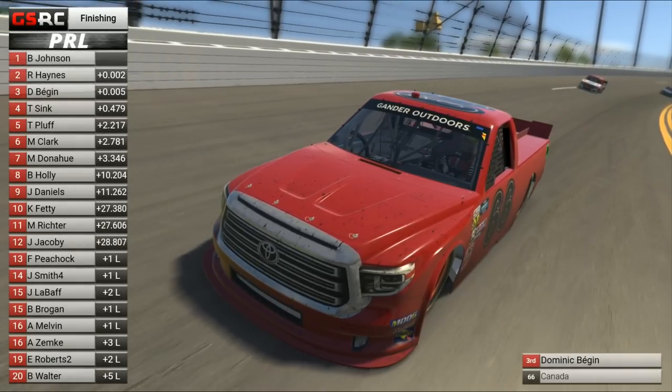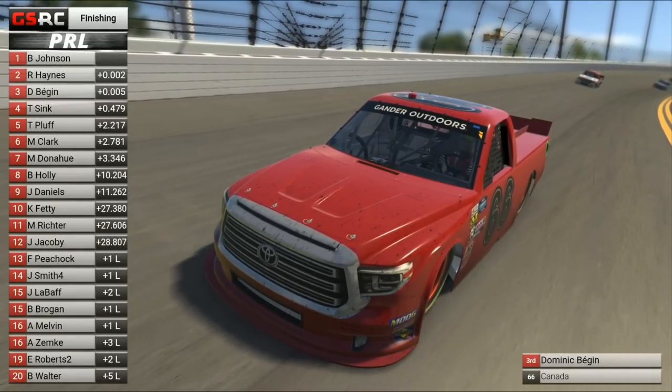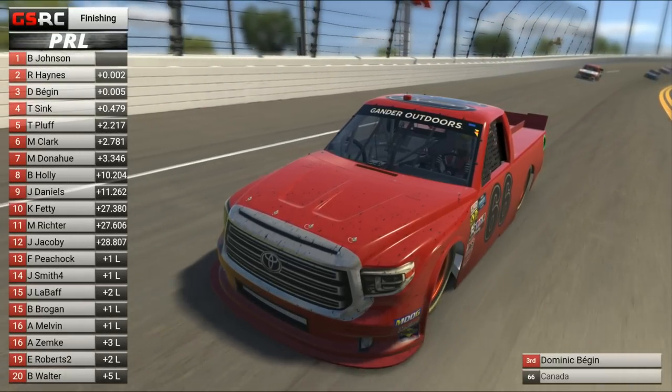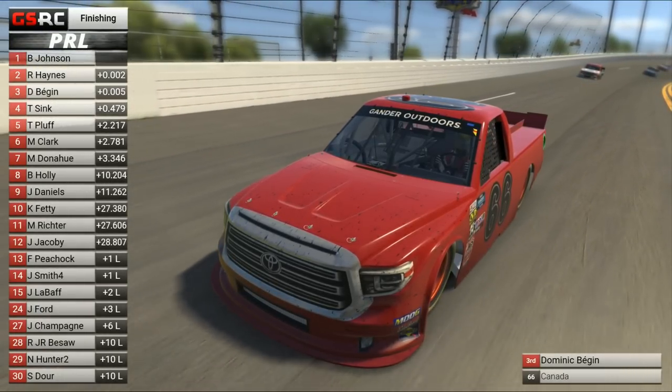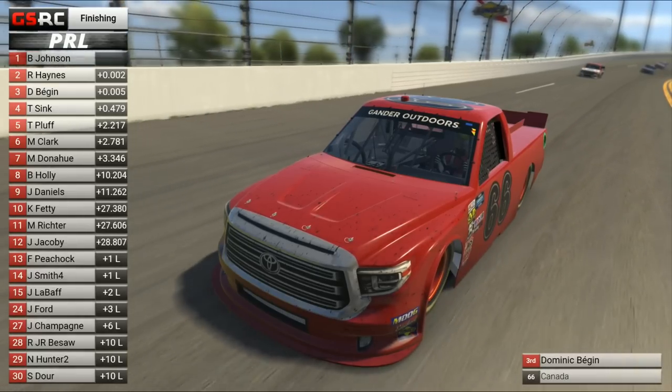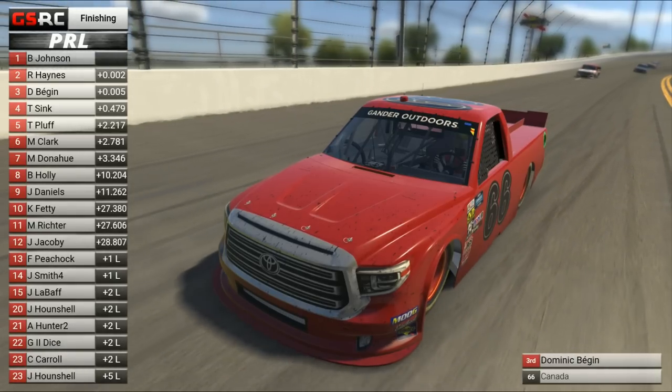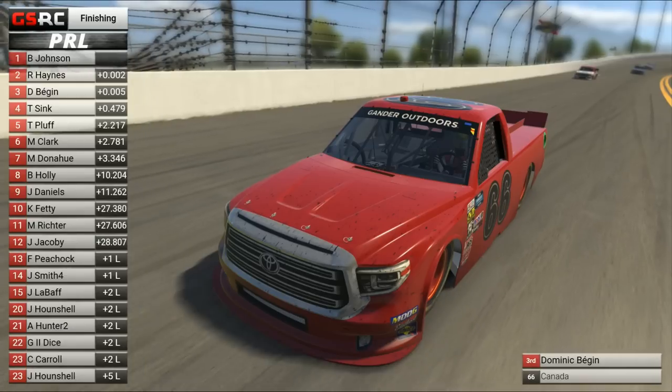Man, the only thing I could think about is do not get wrecked. Do not get wrecked, please. And at the end, I was just happy I finished in the top three. But man, it was fun. The last few laps were kind of crazy, but I had such a blast. It was amazing. Yeah, you almost were not a part of that finish.